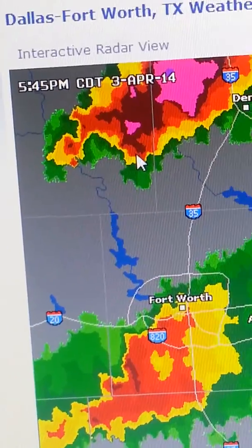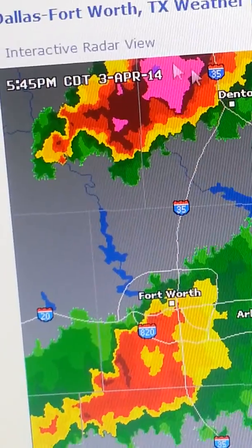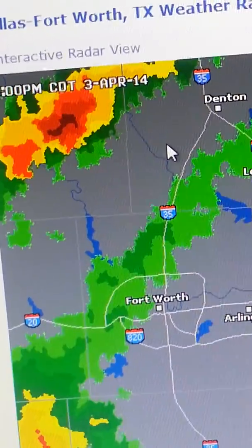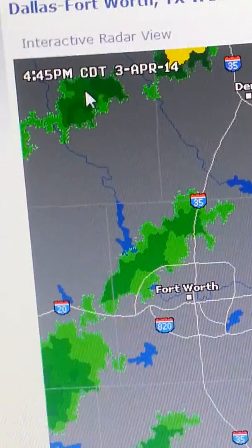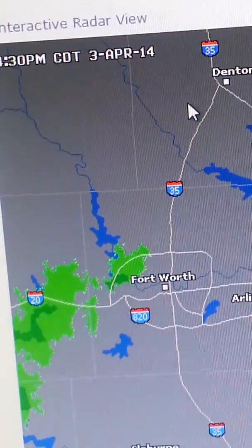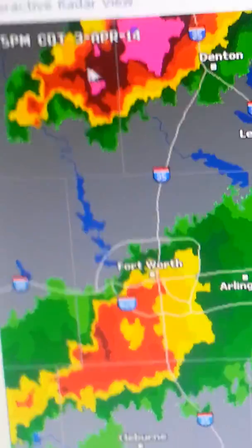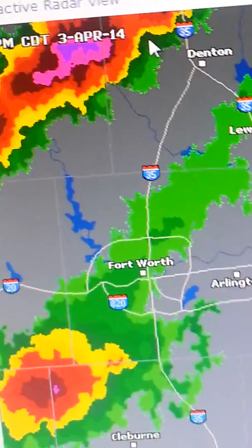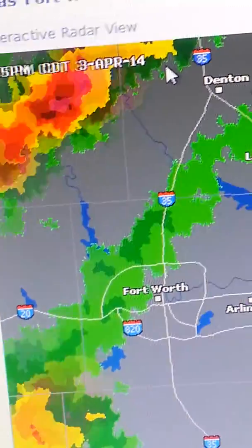Denton already got crushed by another thunderstorm earlier. Now you have this cell to the north that's moving in, and look, it rapidly formed along your cold front. It just came out of nowhere. There's a lot of instability here. And on this cell, you can see the purple and the dark red. That's an indication to me of very large hail that's going to be associated with this cell.